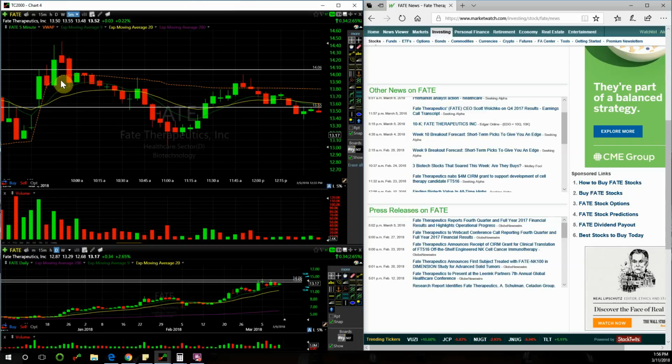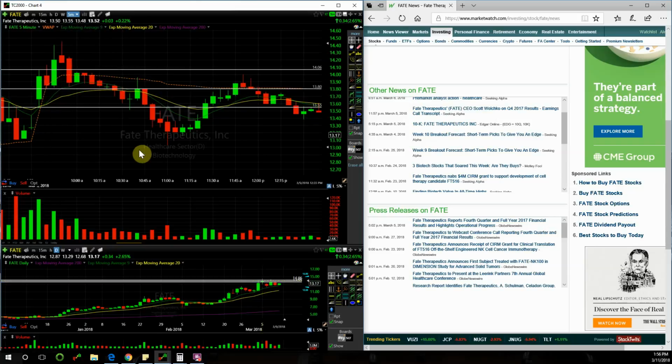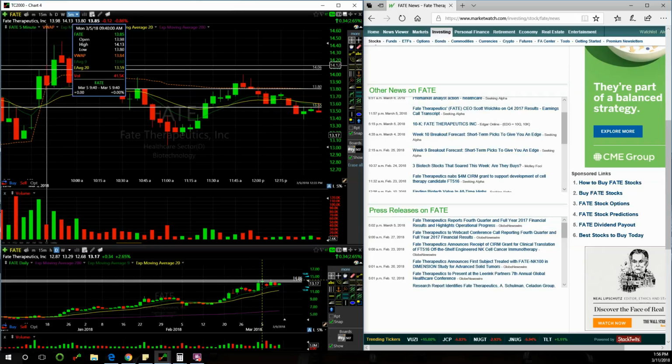I don't know, maybe some buyers got a bit scared out and sold, but it did get to a low on the pullback of 1380. So it gets to that level, just to note it. It's not extended from the moving averages, right around the VWAP, actually a little below the VWAP at this point. And at one point, it did get up to this high over here of 1413.